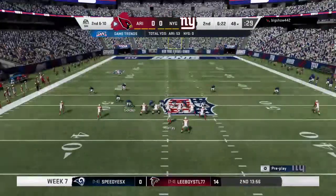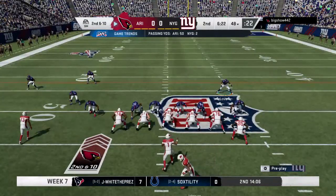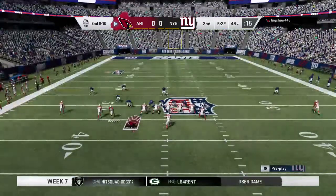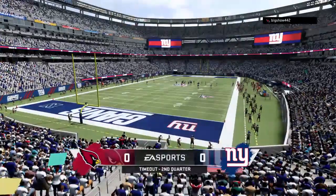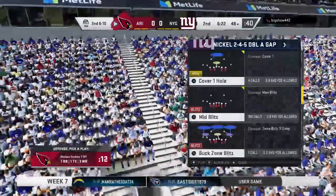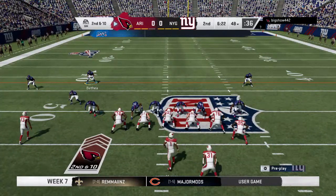After the incomplete pass, here now is 2nd and 10. The Cardinals going to use the first of their timeouts. They'll have 2 remaining as we step aside here in this 2nd quarter. So they'll come up after the incompletion for 2nd down.